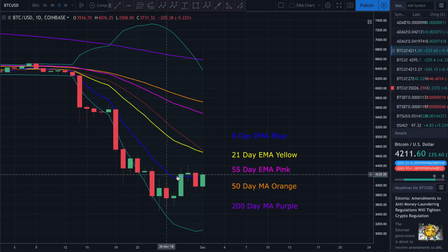If we close back below the 8-day EMA, guys, again, I'm going to get a little more bearish, and we're going to start watching down below, watching that $3,700 support area that we had just referred to.